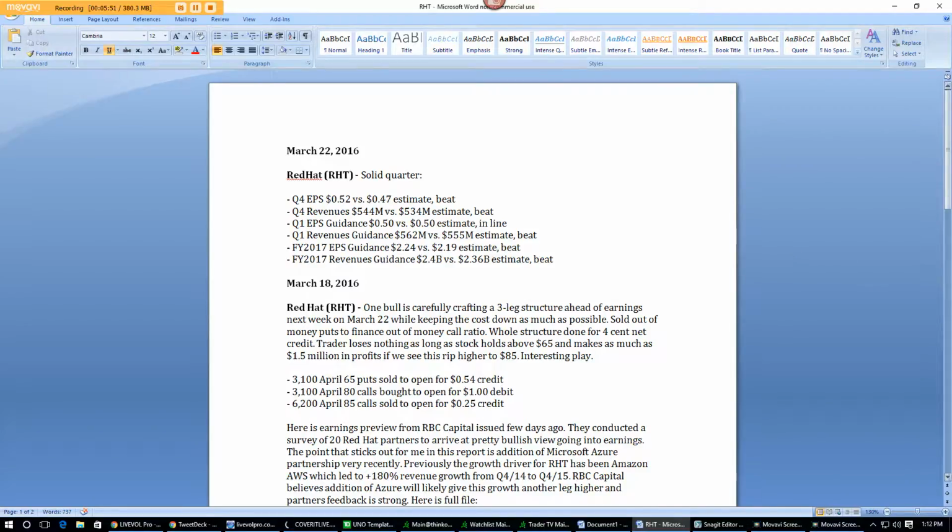Let's just put it this way: the biggest customer that Red Hat has been serving for many quarters in the past is Amazon AWS, which led to 180% growth from Q4 2014 to Q4 2015. So over a whole one-year period, basically the entire year of 2015, the partnership with Amazon AWS, which still is a big partnership, led to 180% cloud revenue growth for Red Hat.